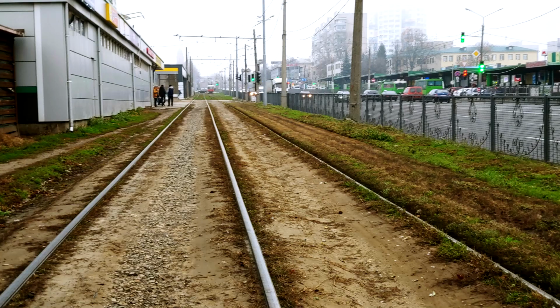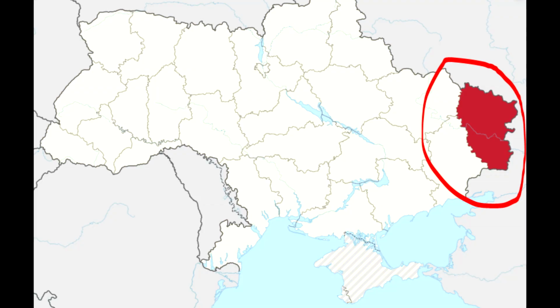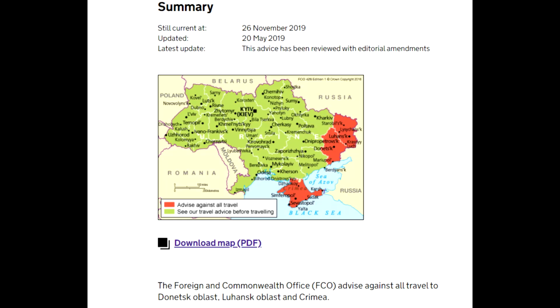But now it's time for the ultimate question. Should I go to Luhansk and Donetsk, which is a place that the UK government's website advises against all travel to? It is technically a war zone, even though I believe there isn't any actual fighting. It's an area under dispute. These two areas want to be independent from Ukraine and have heavy Russian influence. They want to be part of Russia.